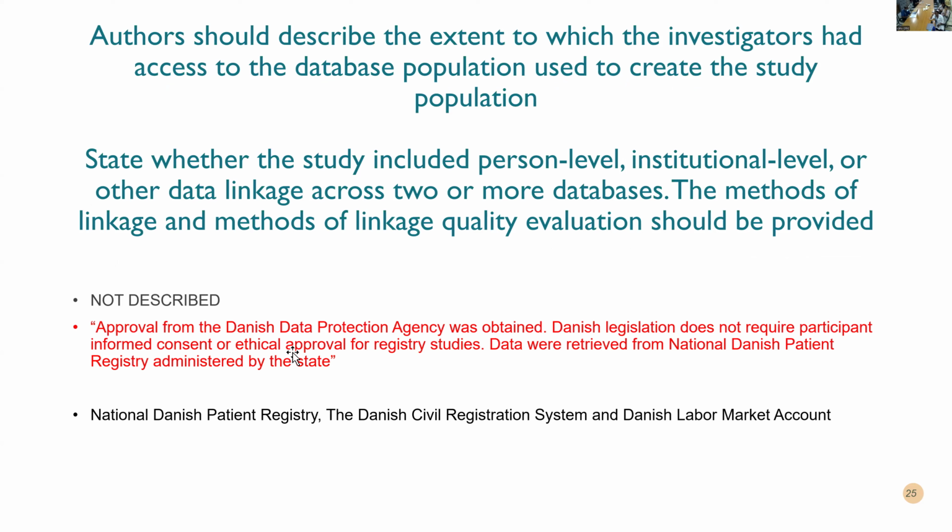Now, the other components of the RECORD checklist are that the authors should describe how much access the investigators had to the study database. Did they have free rein? Could they access any patient, any data from 1995 to 2002? Could they access anything? Or were they allowed to give only the specific codes of interest that they wanted, and could they extract only that data? Unfortunately, in this study, they have not described how much access they were allowed to the original database.